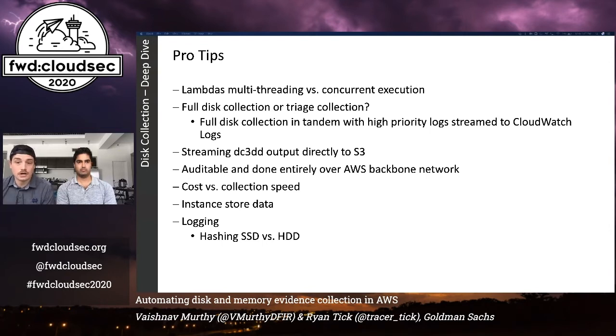And lastly, hashing. You may or may not know SSDs make use of trim and wear leveling operations and can produce an inconsistent hash before and after collection. So in order to produce a consistent hash, we convert the EBS snapshots to hard disk drive volumes, and then we begin our collection. So the hash is managed.